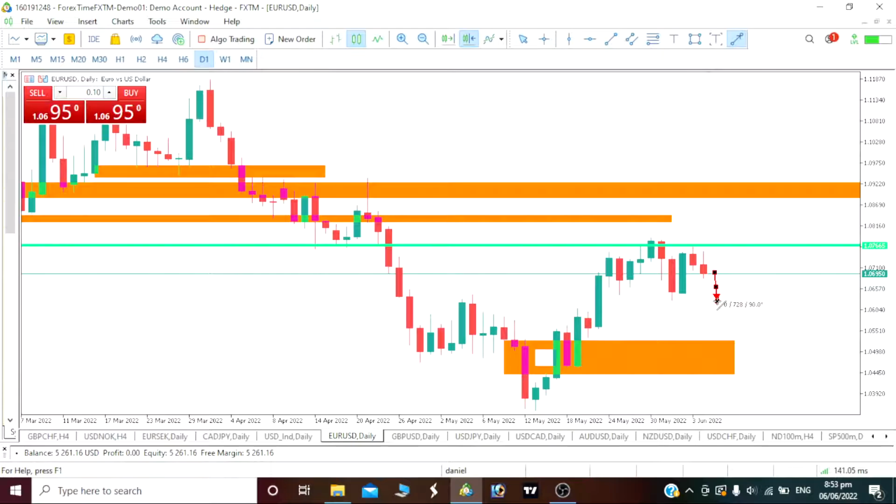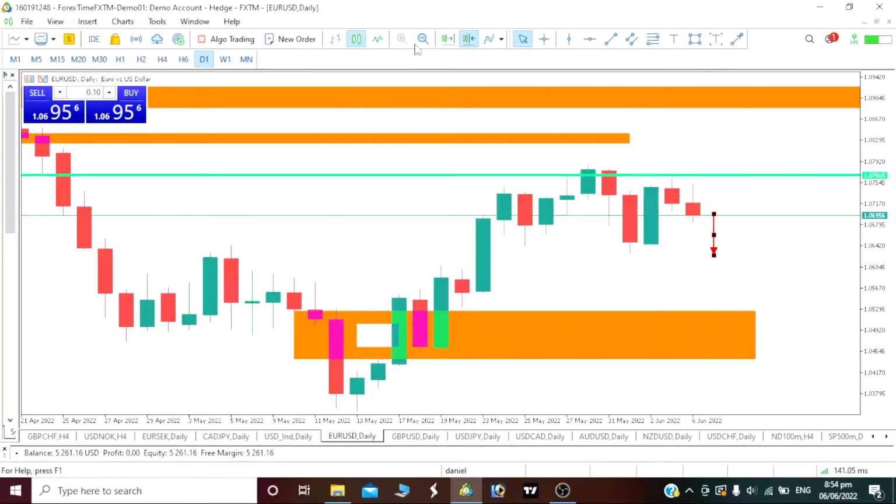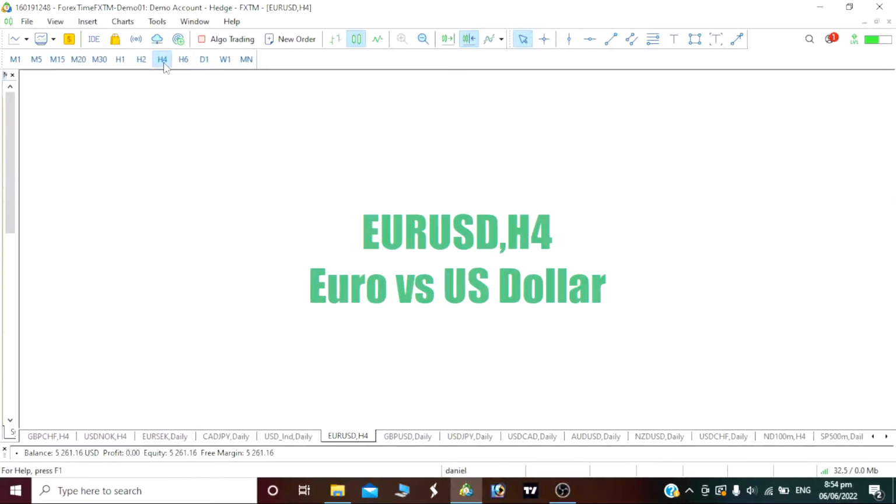We are aiming to get a fall because our US index tomorrow, which will be on the 7th, will actually be going up. We'll be going bullish on our US index. So any related pair should actually be falling. Now we are on our euro. As you can see, we are aiming for a fall at least to this area here, probably, and then after that we will get a retracement, then actually a fall on our EUR/USD, that I'm saying. Now let's go to our 4-hour time frame to see it clearly.